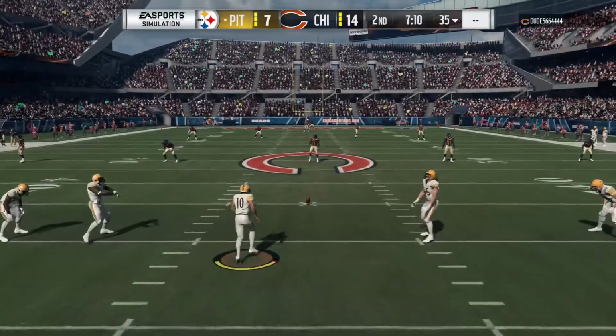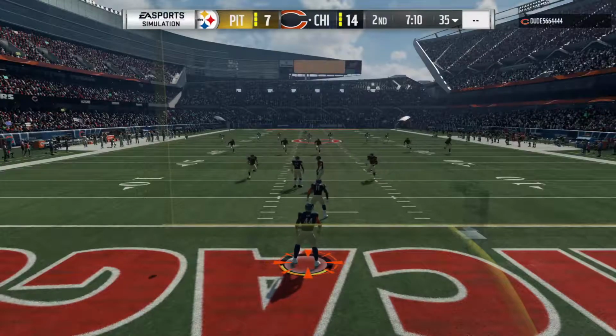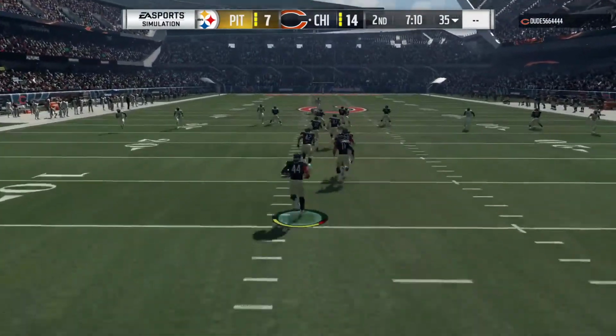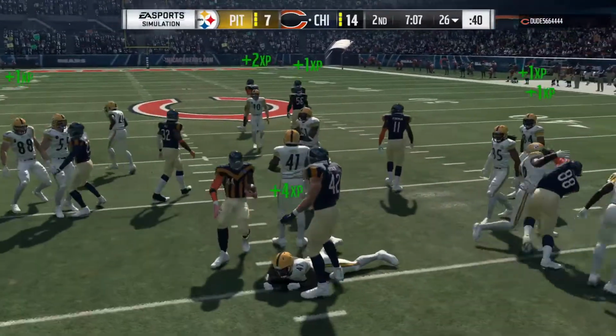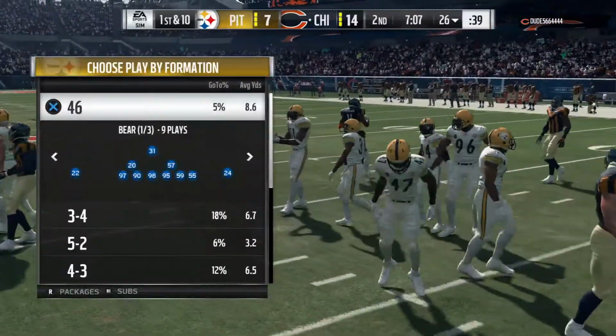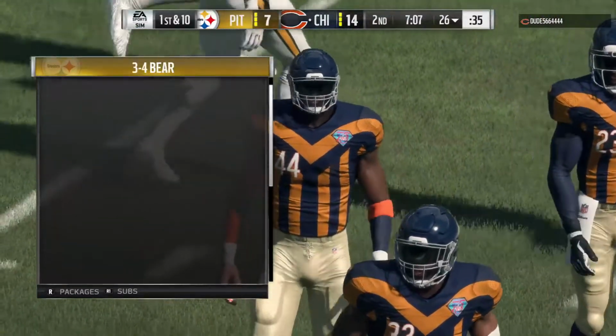Set to go now as the punter Jake Shum will do the honors. This fielded a few yards into the end zone. And he'll get it up to about the 26-yard line, just across the 25. And now Chicago getting ready to go as they take the field.